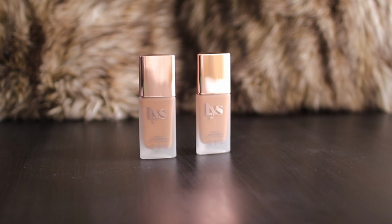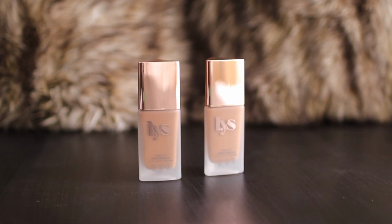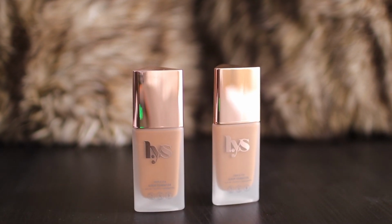What's also a nice touch is the packaging. It's in a little triangle. It has this rose gold top. It's just beautiful. It's really gorgeous. I really look for things that look nice on my vanity because I like things to look pretty around me, and this is one of the things that look really, really pretty. If you have not tried LYS Beauty, I would totally recommend it, especially the foundations.